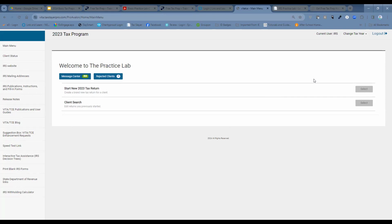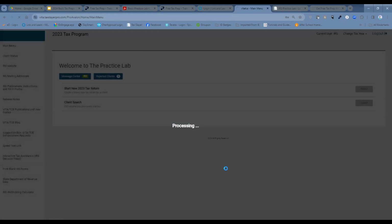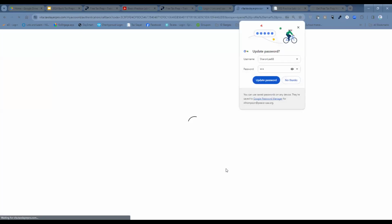All right, so we're going to get going here. So we are doing that practice tax basics. See here? So we're going to go ahead and hit select start new 2023 tax return. For Claudia, we're going to make up a social security number, try to use as many zeros as possible. That way it remains fictitious. So you can do like 800, 800. Nobody has that. I think they have to have a bunch of numericals in them for social security cards. And then once you do that, go ahead and hit start return. You're going to make up one. So do like 800, 800.